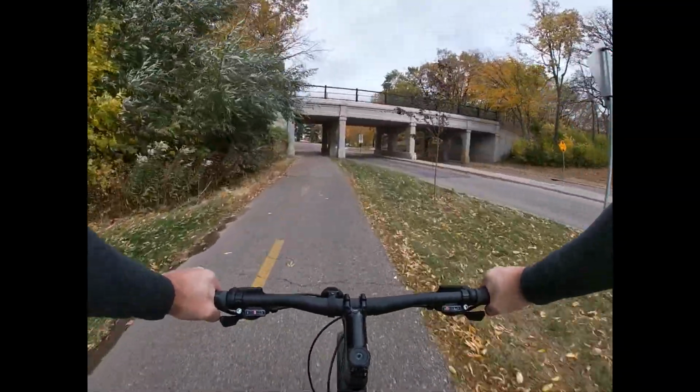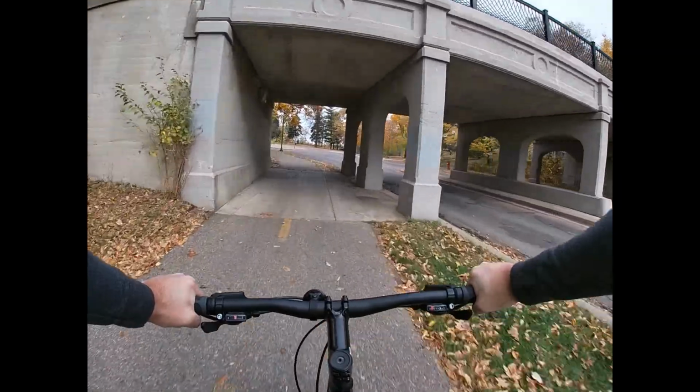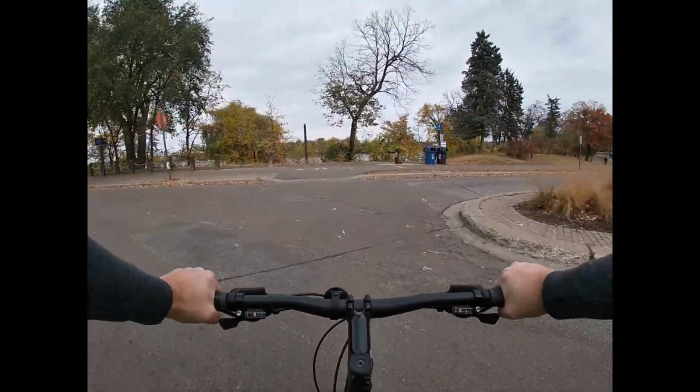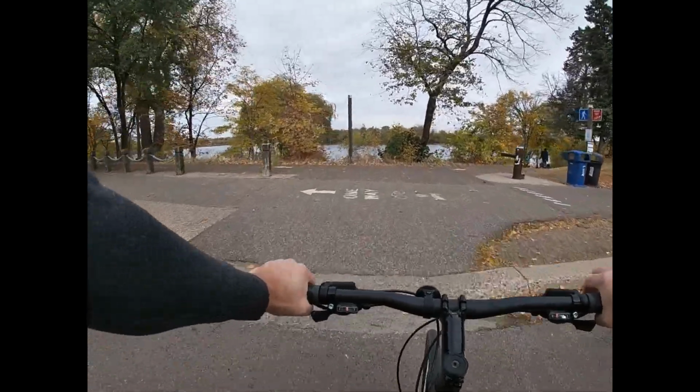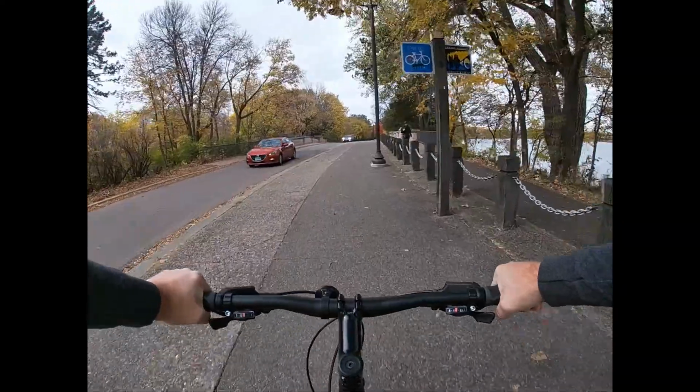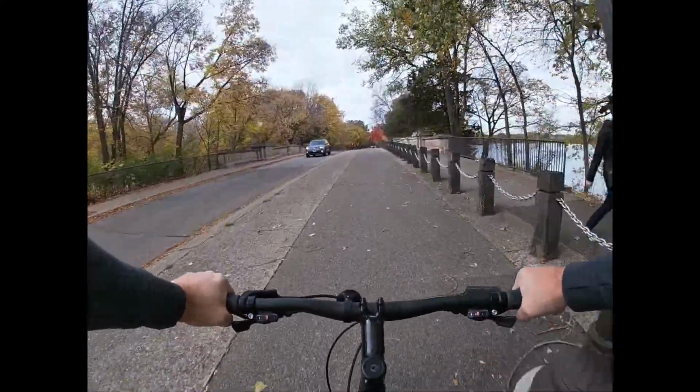Minimal navigating required here, but it's pretty simple. And that was the Kenilworth Trail that I just crossed under there. So if you wanted to ride over to the Mississippi River, that would take you there. You can see that in a separate video I did.